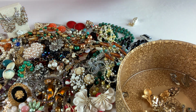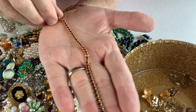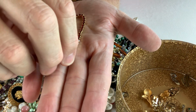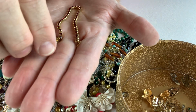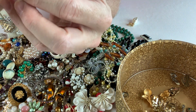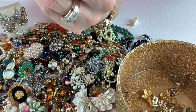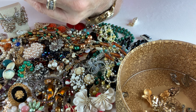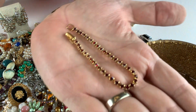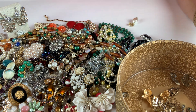Okay, we're getting down to the end, guys. All right, here we have a gold tone bracelet. Looks like all the stones are here. I don't know if these are garnet stones. I will definitely check and see. It's a very dainty one, but very pretty. It's in great shape.